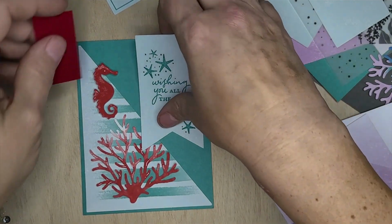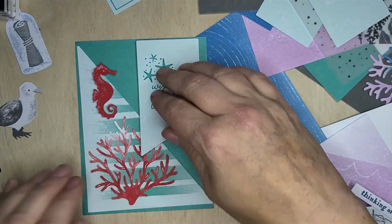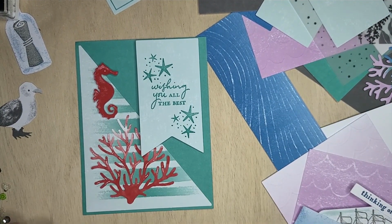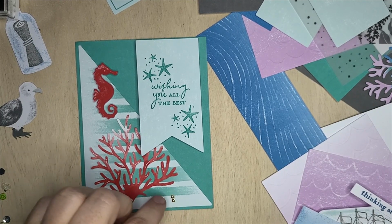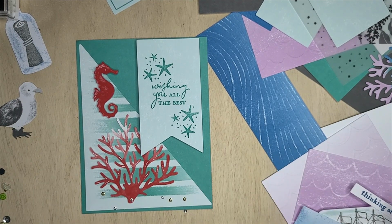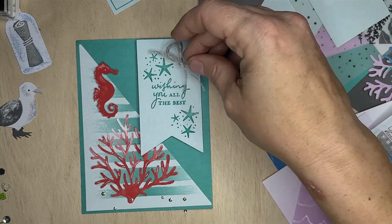And you can pop up the banner. This guy's already popped up. I actually popped up some of the items. So this is what one of the pool party designs, and of course this is still different this time. And we can just throw on some sand, the little tiny sequins. And then we've got a little bow.